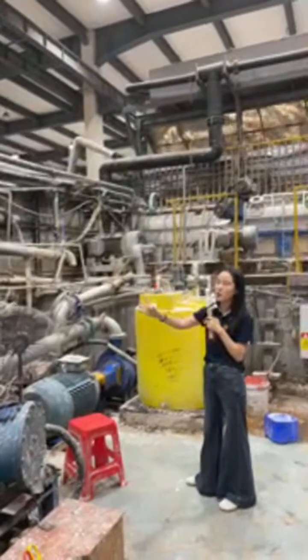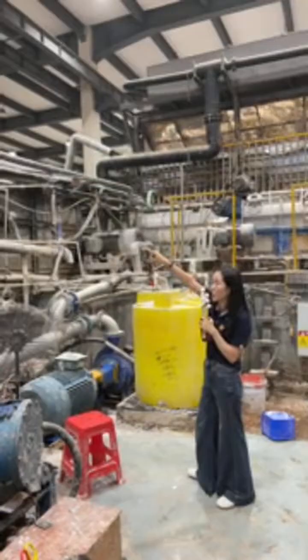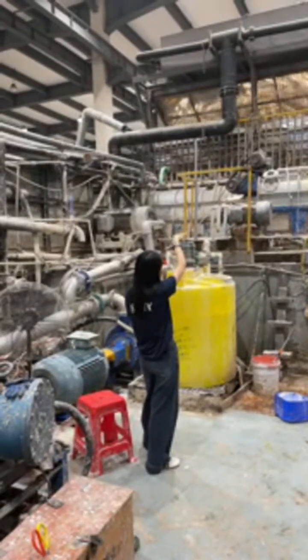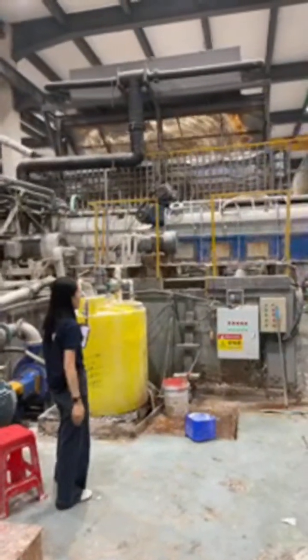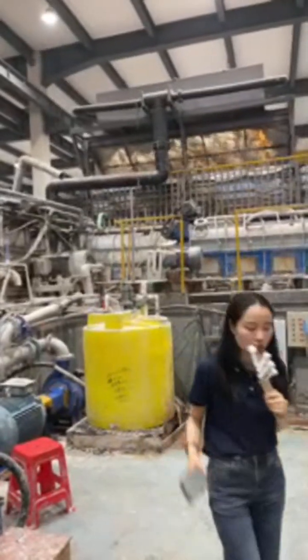After the high pressure screen, through the pipeline over there, as you can see, the pulp then goes through the dehydration process. On the top of the system, as you can see, we have an inclined screen. This inclined screen is for first step dehydration. Let's go to the other side to see the machine in detail.